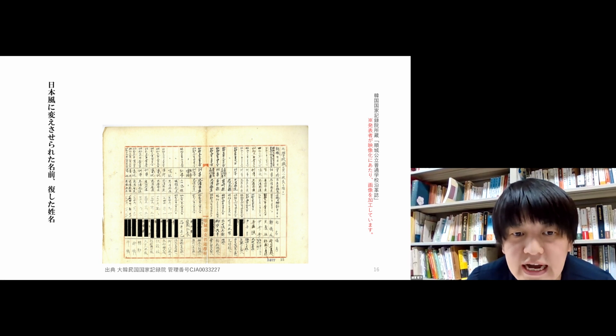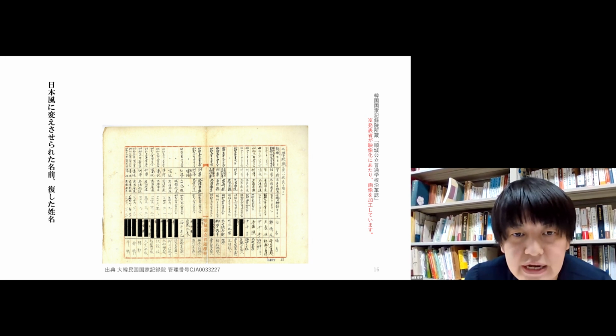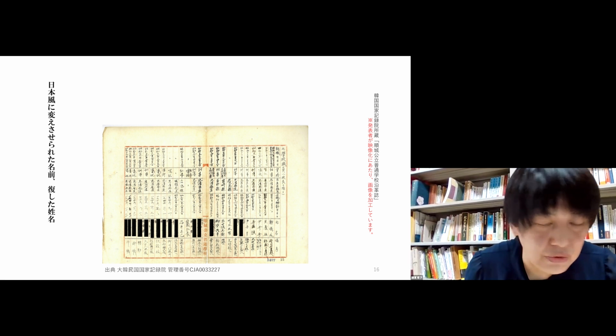So as we saw, first they were forced to change their names into Japanese names, and then they changed back to Korean names once again after liberation. So anyway, those are the changes made to the teachers' names that may demonstrate the abusive, violent nature of Japanese rule.